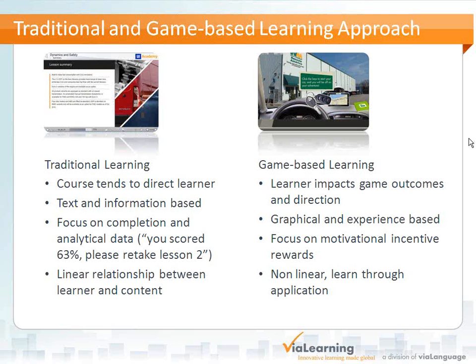With traditional e-learning, the content directs the learner, usually through a text-based lesson. The focus is generally on touching each page, which is mostly how you can count them, or how many seconds have they spent on the page, and ultimately, hopefully, passing the learning check at the end. And that's, at the very least, a linear path through the content. And at best, there's some branching and some personalization and maybe some interactivity.